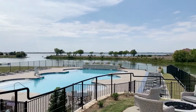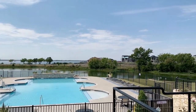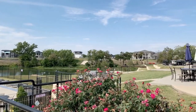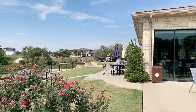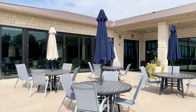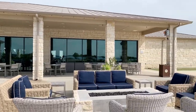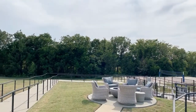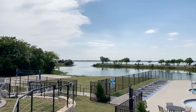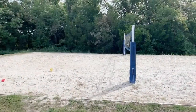How many neighborhoods offer pools overlooking Lake Ray Hubbard? Another great feature is that you can order food poolside and they will bring it out to you. There's also plenty of seating outside, so you can go out and enjoy the view from there. You'll also notice there are several fire pits, so when it starts getting cool outside, you can still enjoy the beauty and the warmth of the fire.